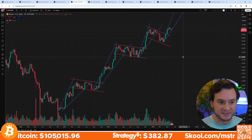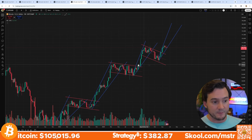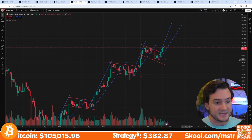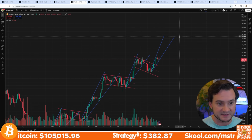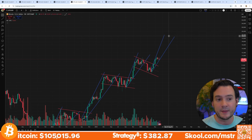Now this is on the log scale, so these price movements are significant. Like these little gaps higher, when compared to the previous ones, it may not seem like Bitcoin's going to run that much, but because it's exponential, just to the end of the, and I didn't even measure these out, so this is just me drawing lines at random.